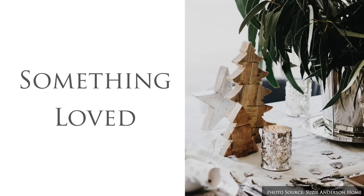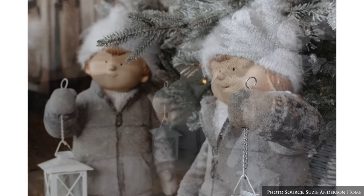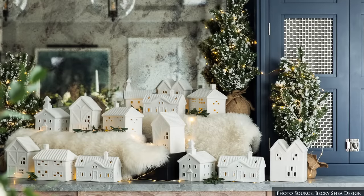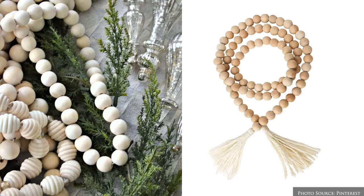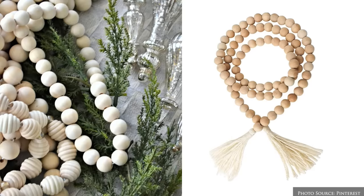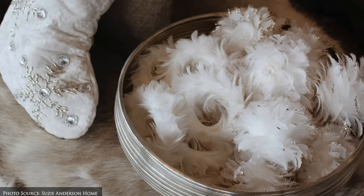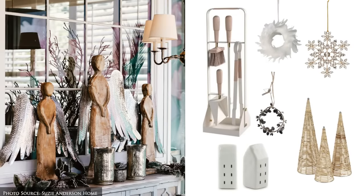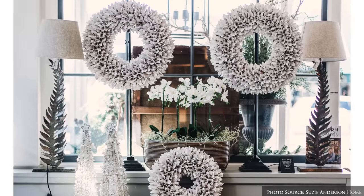Something loved. Something loved in this theme comes in the form of Scandinavian inspired ornaments. This includes wooden or ceramic figurines, collections of tea light houses, wooden bead garlands, miniature feather wreaths, stylish fireside accessories, and handcrafted fabric and zinc decorations like angels, birds, and snowflakes.